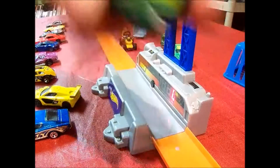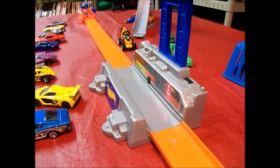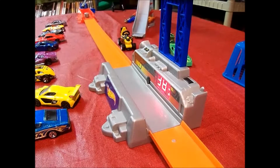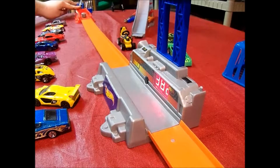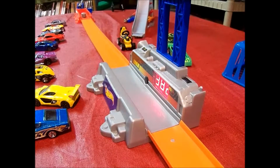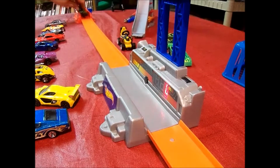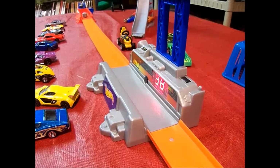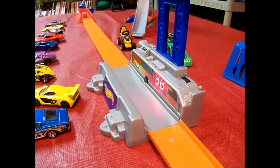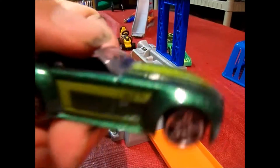Next one I have is the Ford Shelby Cobra concept car. This little green one right here. Get him in the launcher. 383. And get another two shots. 382. And the last shot. 381. Okay, so 383 was the top speed with an average of 382. And that was this Ford Shelby Cobra concept car.